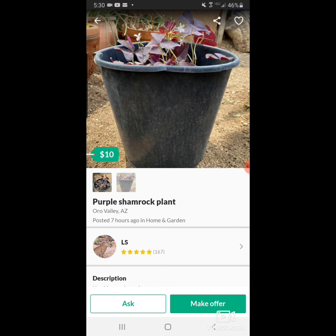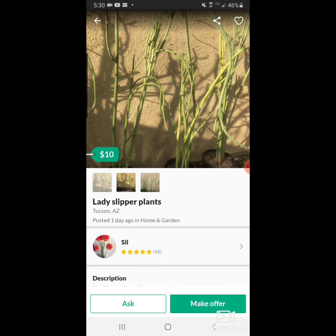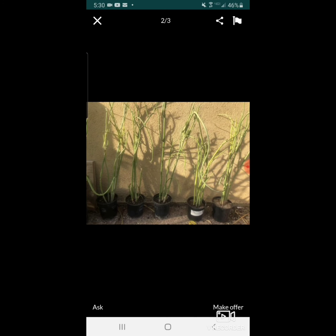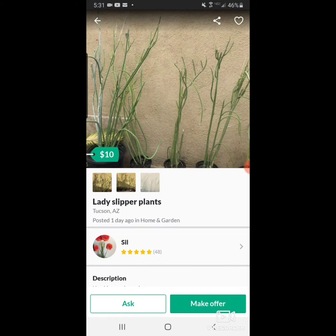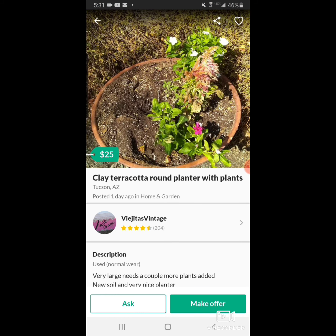Purple shamrock. It's not a bad looking plant. Lady slipper plants. If you want to go for a modern look, I see these things generally used to landscape for the modern look, especially against some type of white backdrop.